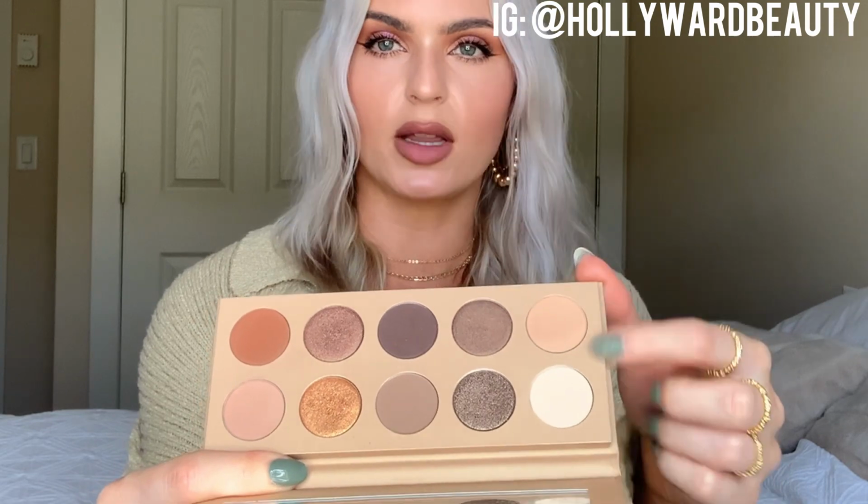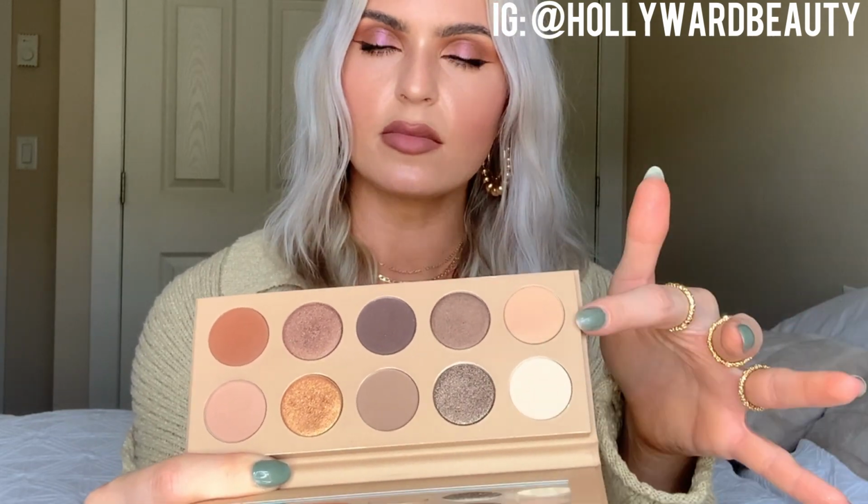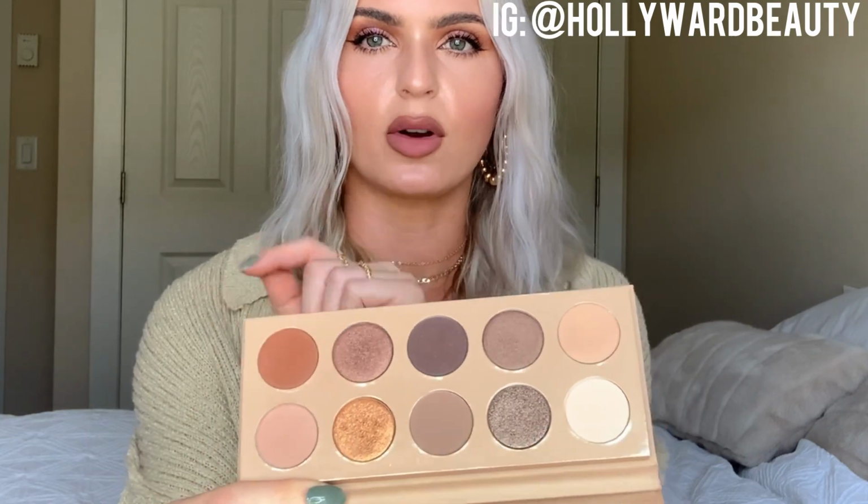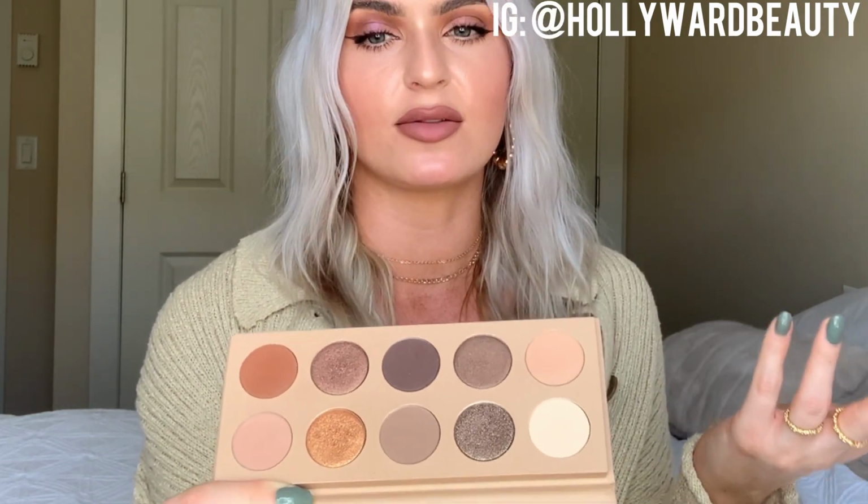I'd say it's a little bit less bronzy and a little darker for comparison, but it's got the beautiful light matte shimmer shades, a little more cool tone through these colors, and then warm tone on this side. So I guess it gives you warm and cool instead of all warm across the board. If you're somewhere in the middle, I'm a warm gal, but I know not everyone is. So it's nice that it has all those variations of shades.